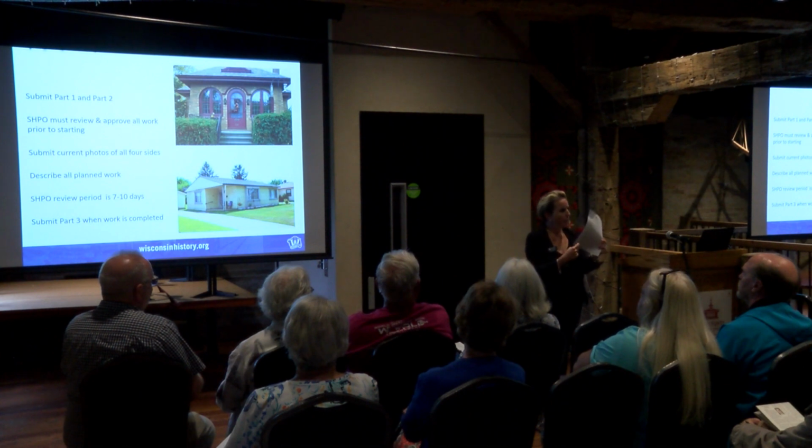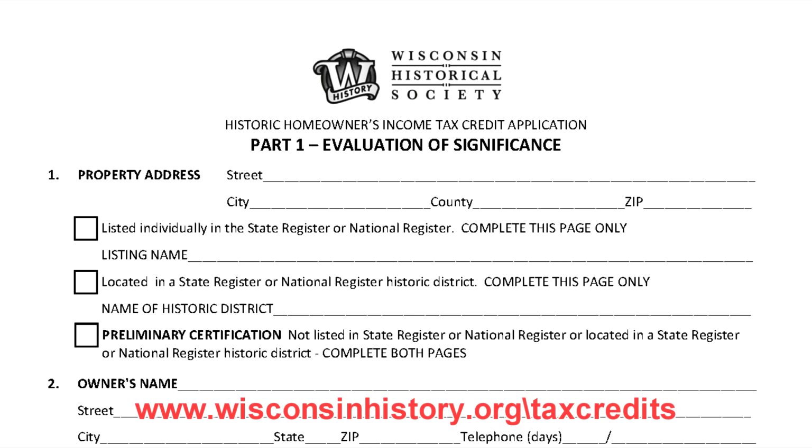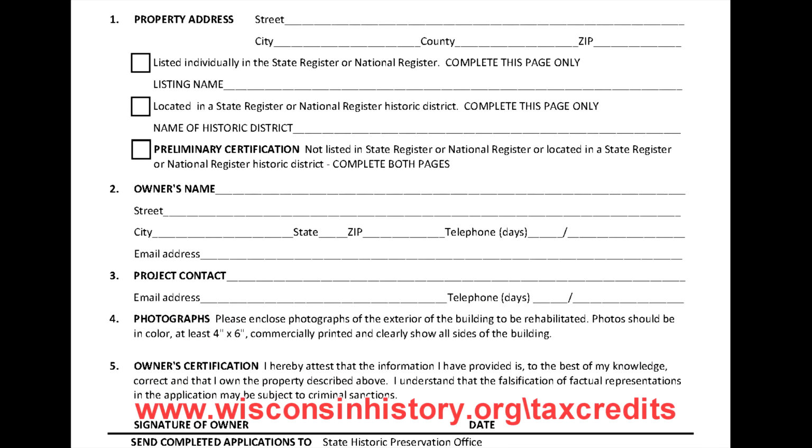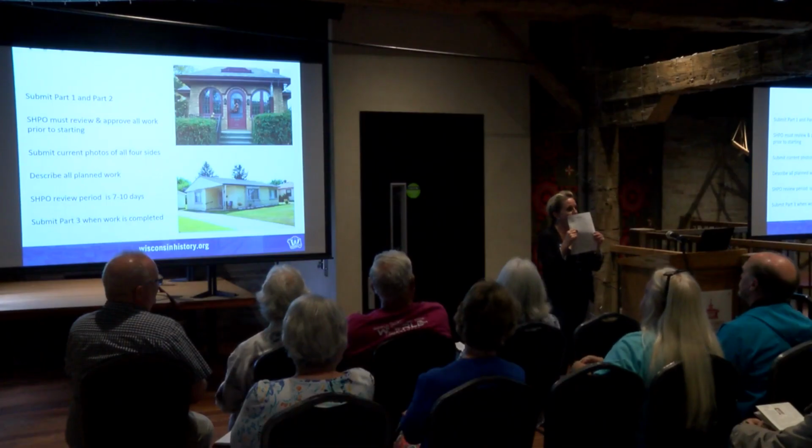There's a part 1 and a part 2. And the part 1 really is just the information about your house, the address, your owner's information. And the part 1, the most important part of this, is it's asking you, are you individually listed? Is your house individually listed? Is it in a historic district? Or is this a preliminary certification? That one where I was saying, well, you're not listed yet, but you think your house is definitely eligible. Then you'd mark that. So we need this first page of the part 1.